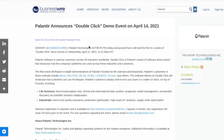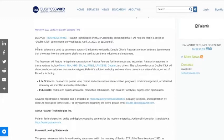Getting right into this article here, we have Palantir Technologies announcing that it will hold the first in a series of DoubleClick demo events on Wednesday, April 14th, 2021 at 11 a.m. Eastern Time. Palantir software is used by customers across 40 industries worldwide. DoubleClick is Palantir's series of software demo events that showcase how the company's platforms are used across these industries and customers. So they're basically showing how their software is used by these customers, the companies they work with, and what kind of industries they're working in as well.